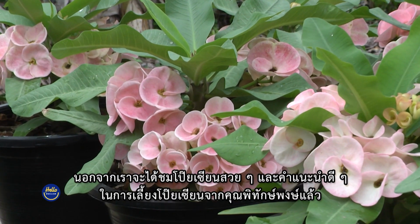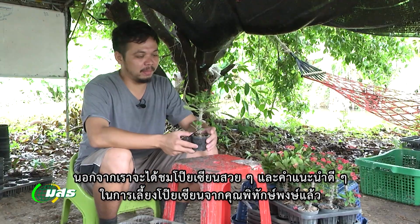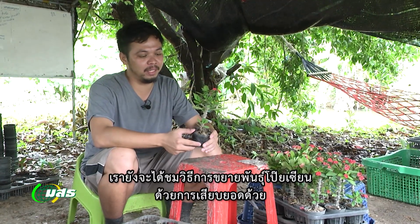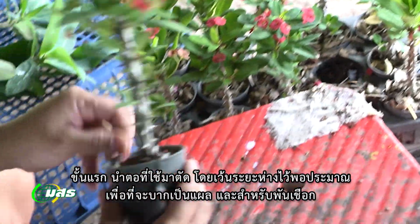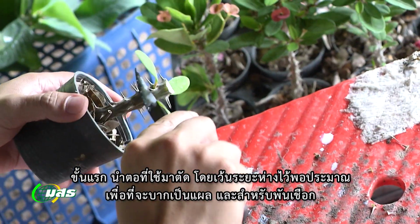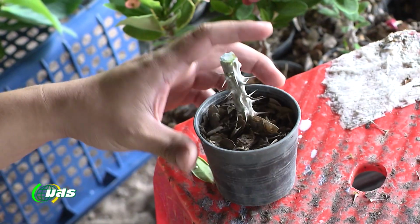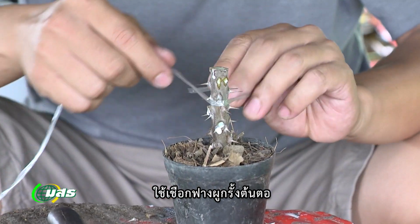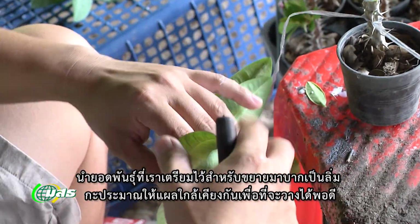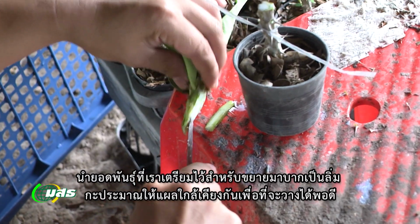In addition to admiring the beautiful plants and getting some good advice from Mr. Pitakpong, we also got to see how to propagate crown of thorns by grafting. First, cut the rootstock, leaving enough space to make an incision and to wrap it. Tie the string to the rootstock. Take the scion you prepared and cut the bottom into a tapered wedge.